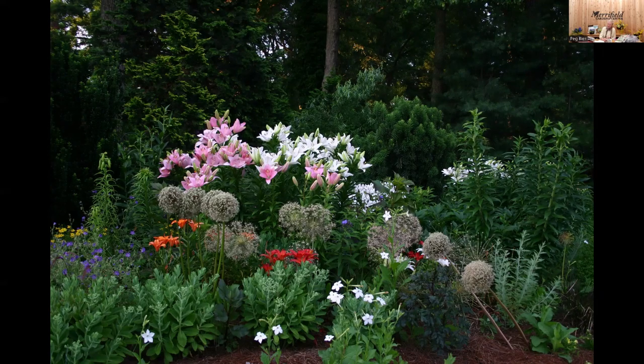Now, bulbs. We think of this as a bulb, okay? In front of that is another bulb, but it is the bulb that you buy in the fall. Allium. There's several varieties. Giganteum is one. And this is after they've gone out of their peak bloom. And they look fragile, but they are not fragile. They will stay up.